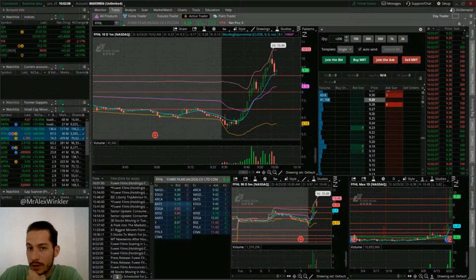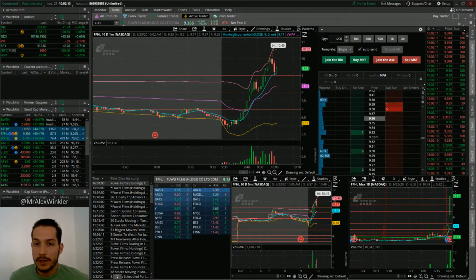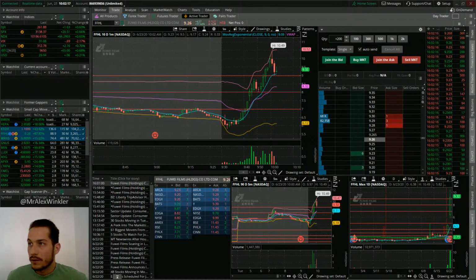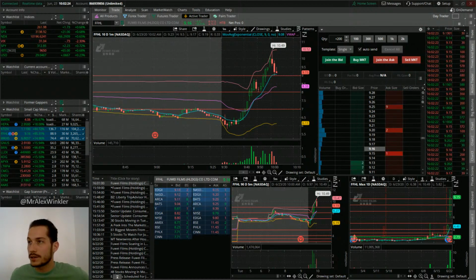Yeah, we're trading pretty much based on technicals, price movement, and volume. But we obviously want to be trading stocks with a catalyst and in our ranges.